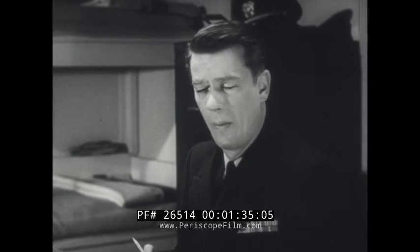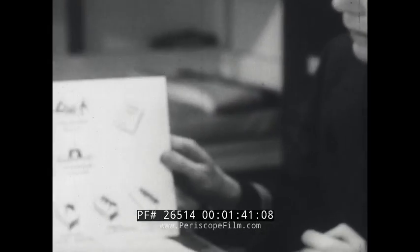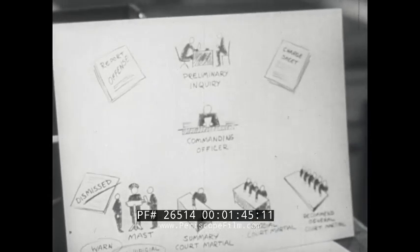Here's a case that was tried on this ship week before last. It was reviewed and has just received final approval. But let's begin at the beginning. Naturally, every case begins with an offense. In most cases, the offense is first noted on a report slip.